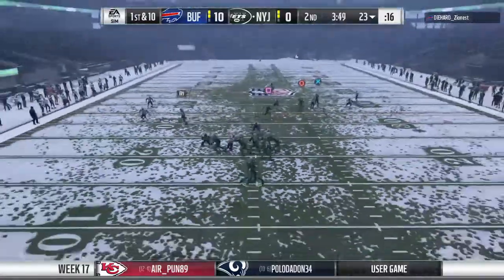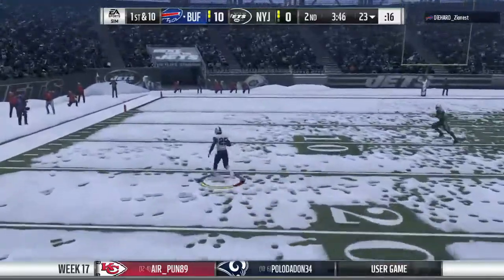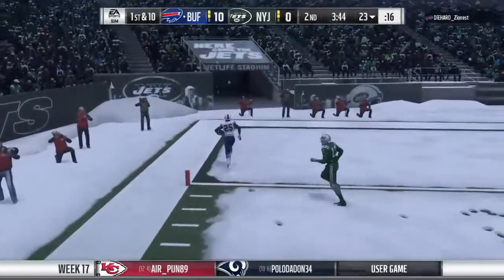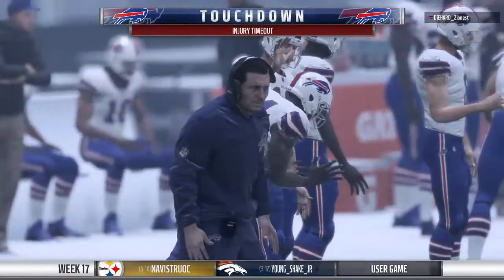On play action, it's Carr. Looking for Cooks, and it's intercepted. Picked off by Eric Rowe. And he is going to score. It's a pick-6 and a Bills touchdown.